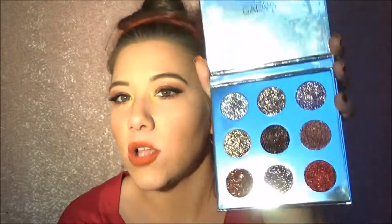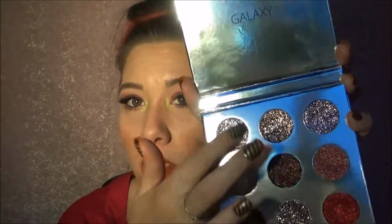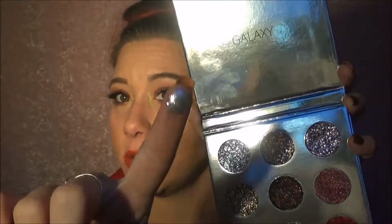So the thing about these glitters is that they are in a pressed formula, and they're not like the Wet n Wild glitters where they've just got way too much jelly in them. These are pressed glitters that have been mixed with a binding agent just so that they're easier to stick on the eyes. But this is all glitter. As you can see, it is beautiful. The glitter is gorgeous, and it goes onto the eyes relatively easy.